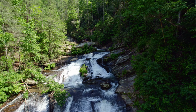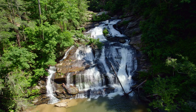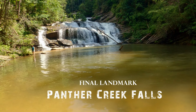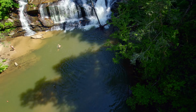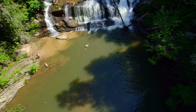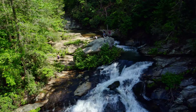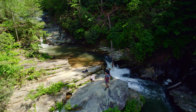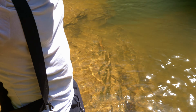The ninth and final landmark, Panther Creek Falls. So the final landmark is absolutely amazing. Yeah, this water, not crystal clear, but very clear. And it feels really good.